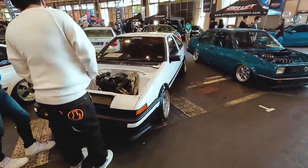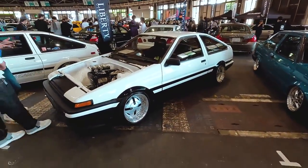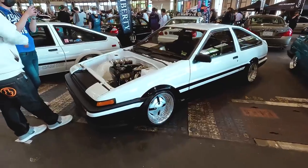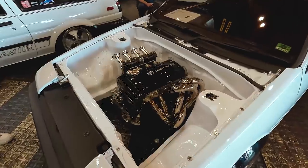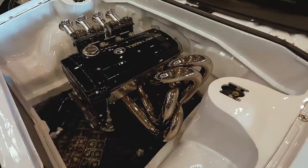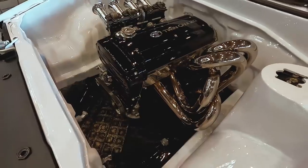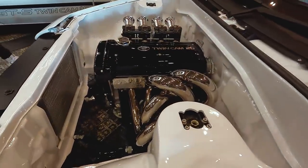This car is one of my favorites of all time coming to Japan. It's the Inazuma Works AE86. The engine bay is amazing. Look at that custom header. Carbs. You wouldn't even think this thing ran. That's how clean and tucked up it is.